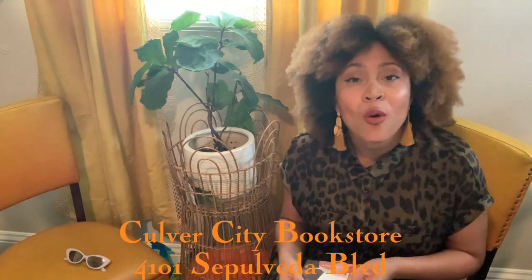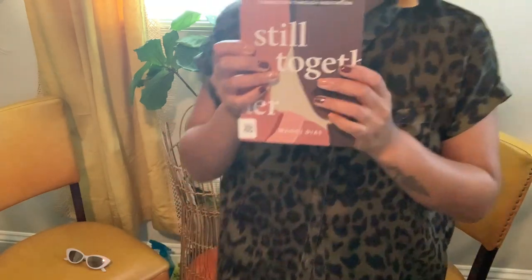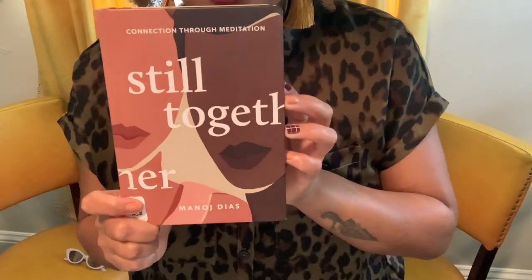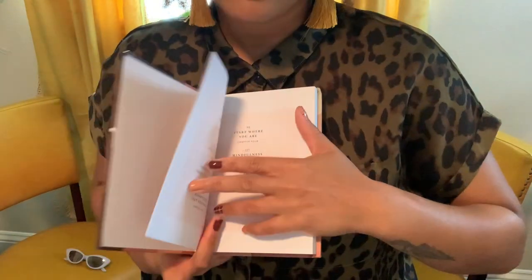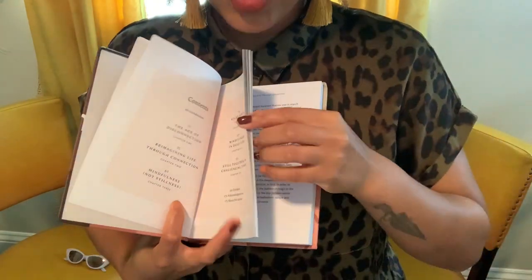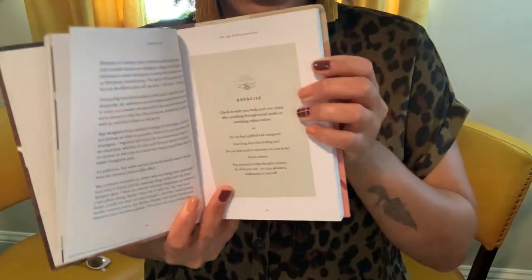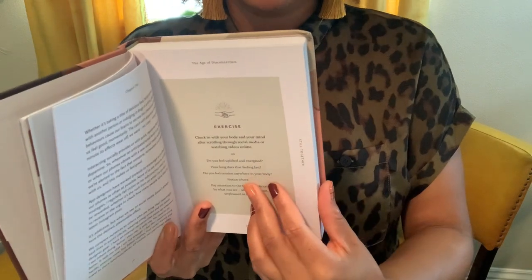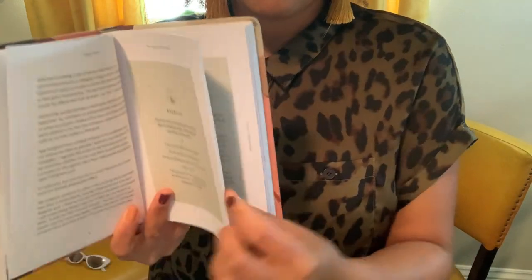This was off of Sepulveda Boulevard in Culver City. And I love the cover of the book. Still Together. This is Connection Through Meditation. This book, I'm telling you, just the color of it. I haven't had the chance to read it yet, but I definitely want to get more into meditation. This is great if you want to do something with couples or if you just want to do this by yourself. Totally up to you.